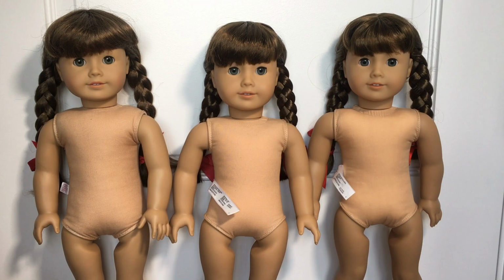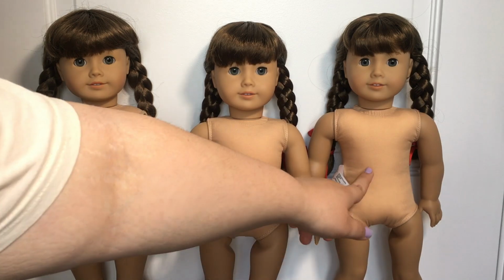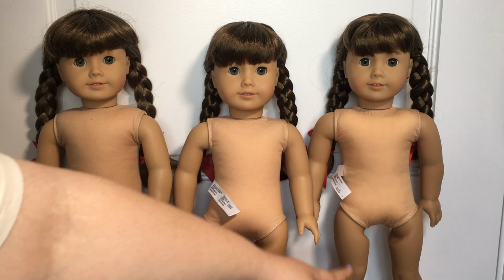So the actual very last thing I wanted to compare between these three dolls was their body cloth. Over the years, American Girl has changed the body cloth of their dolls many times. So I thought we would do a quick comparison in the quality between the body cloths of a doll from 2006, 2021, and 2018, I believe.